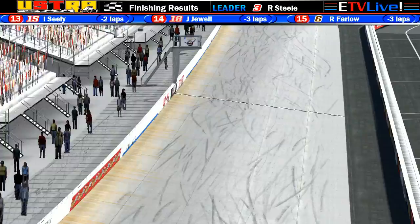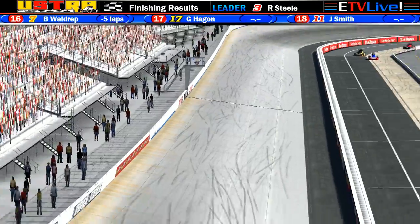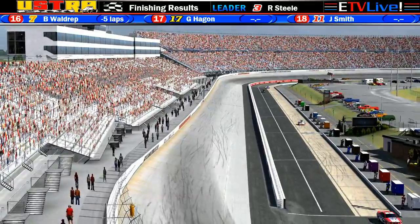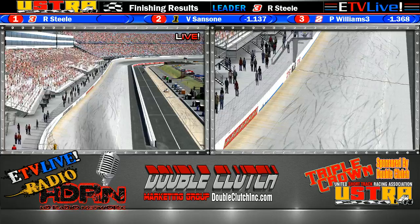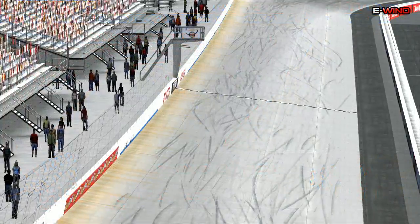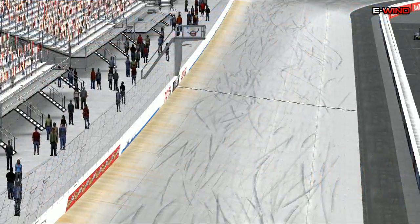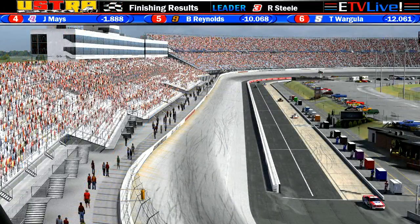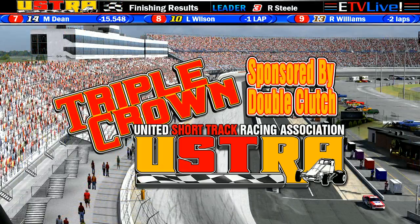And I'll tell you what, Jeffrey Mays, I thought he was going to be able to have it hooked up there at the end, but he slips back to fourth position, though not a bad night for that number 4 car. But even taking it back further, Leela Wilson managed to go down just one lap in that number 10 machine. I still got to get a picture of that and put it up on our website. That's a pretty looking little car down there. But what a night here at Dover. That's going to wrap it up for this series tonight.